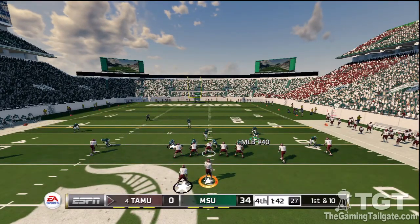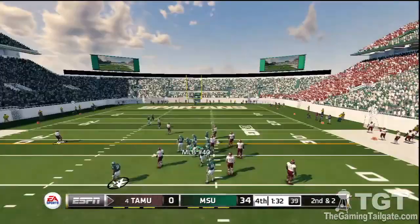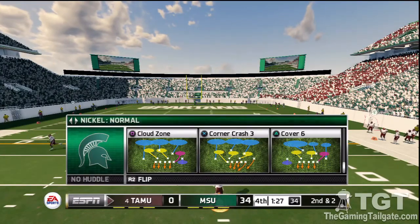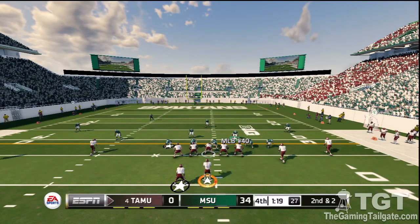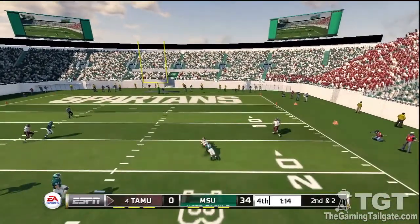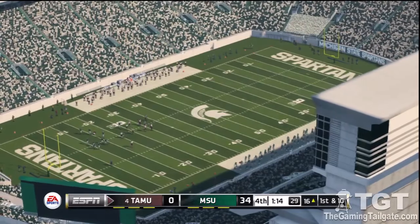Check. Ready. Green 88. Gets it out quickly. And down he goes at the 34. Number 53 makes the tackle at the 34-yard line. That makes it second and two. Check. Eagle! Check three. Let's go! And he's tackled in the open field. That's good for a gain of 18 yards. That makes it first and ten.